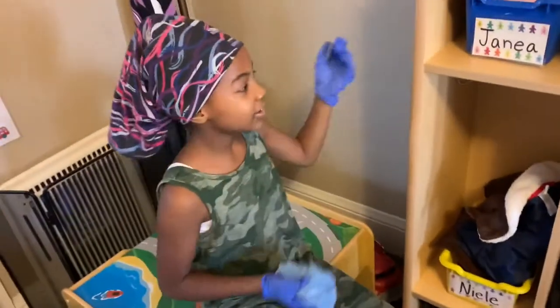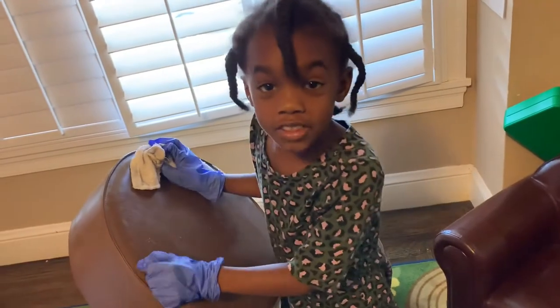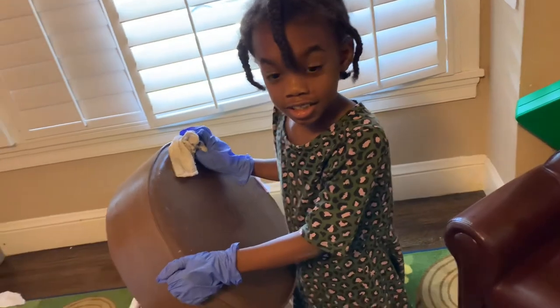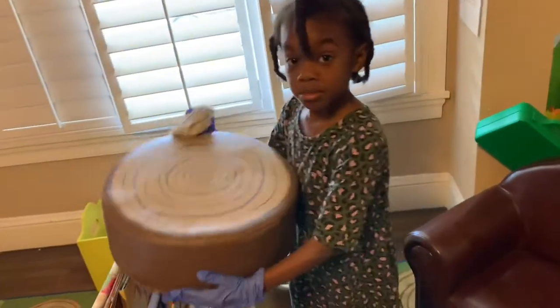So we're disinfecting everything and deep cleaning. Great. Got some new light bulbs to be nice and bright. Hi, what are you doing? I'm wiping down the seats. Oh good, wiping down the seats, making it nice and clean so we can be germ free.